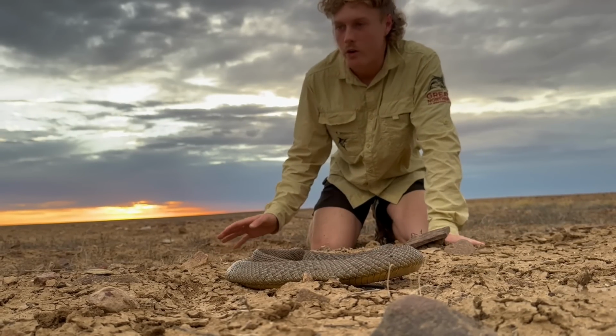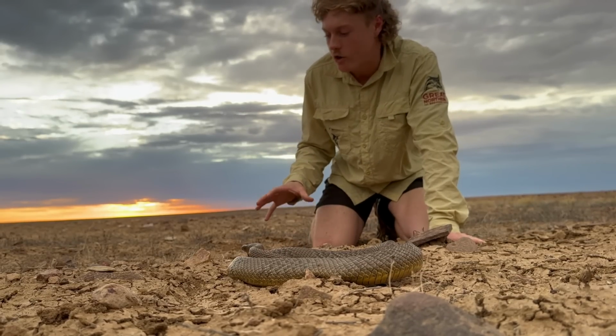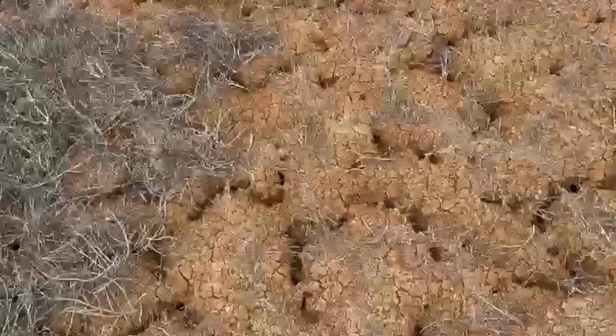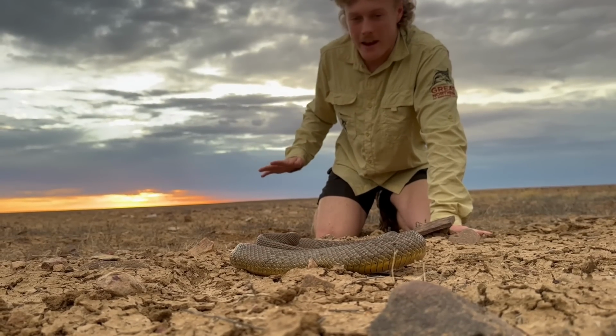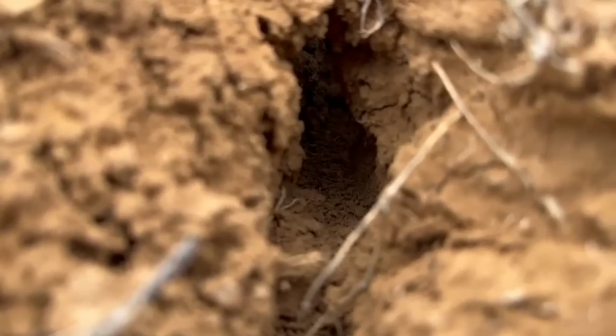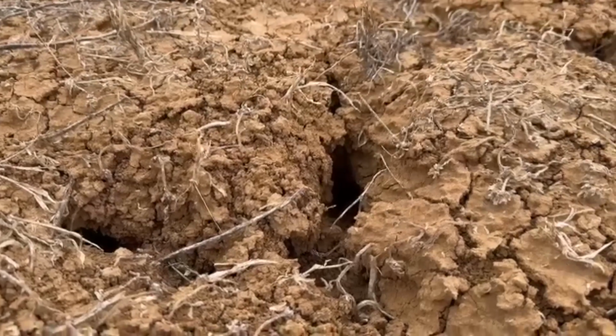What happens is this soil gets wet, and the intense heat from this area just dries it and cracks it and forms these deep cracks in the soil. As well as that, you get the rat burrows, the lizard burrows and stuff. But beneath the surface, there is just a whole labyrinth of cracks, caves, tunnels. All the snakes, all the animals out here use these.